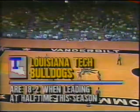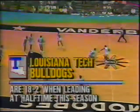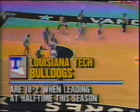Memorial Gymnasium in Nashville. First round of the Southeast Regional. Look at what Tech does when leading at the half. Well, I've been impressed with the way they've played so far, especially defensively, and the job that Newton has done on Simmons. But Simmons is so explosive, he's capable of scoring a bunch of points very quickly.